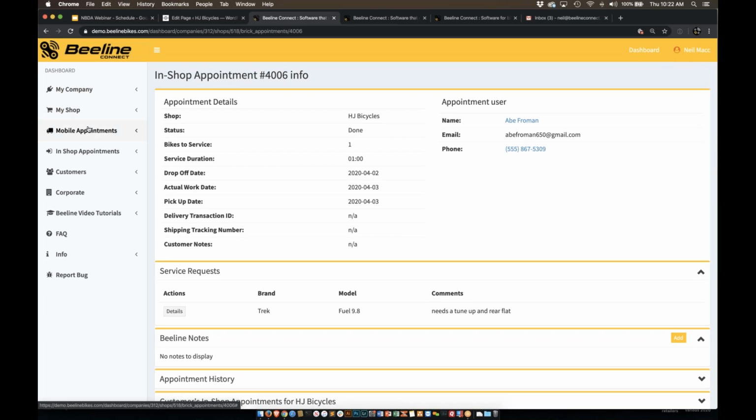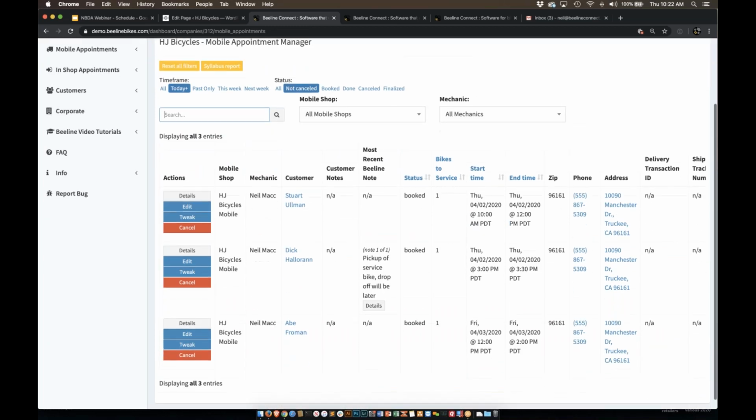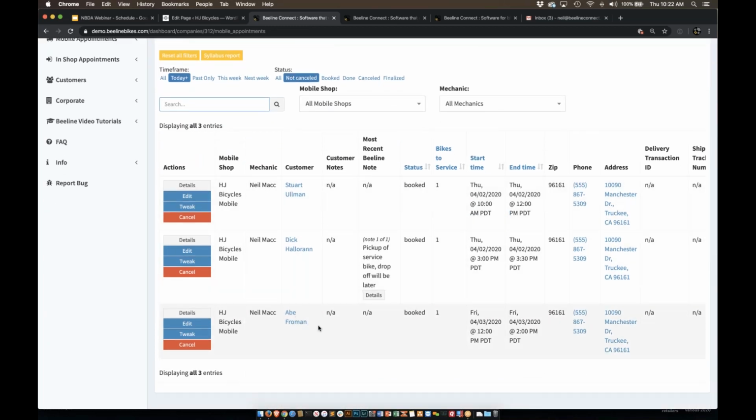The other piece that we can do here is very similar flow for all the mobile. Again, here is that mobile appointment for Abe Froman that was just booked, and other appointments that you can see in here that go on the calendar for this mobile location. So that is the conclusion of the software demo.